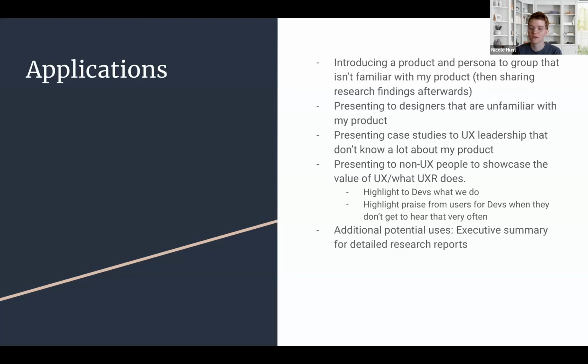And then some additional ways to use this is to use this as an executive summary when you're sharing out your research. I haven't used it specifically for that yet, but I know that that would be one application here.